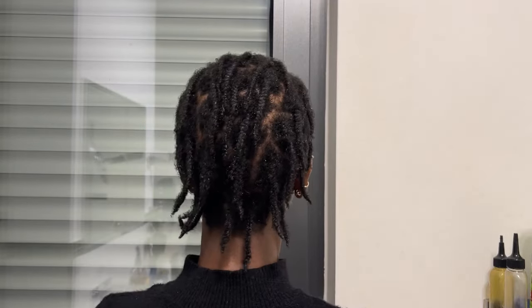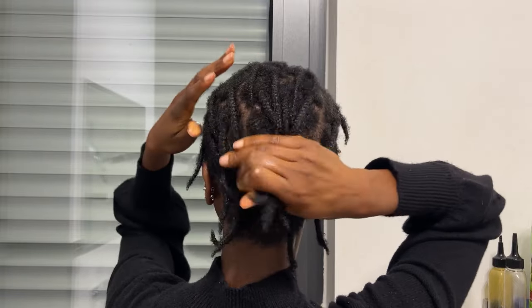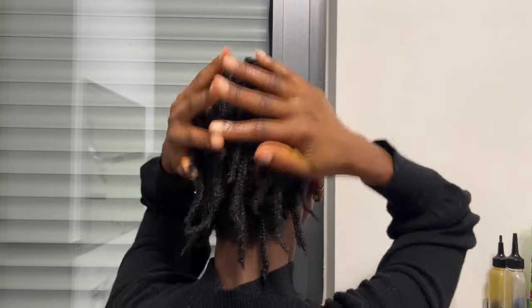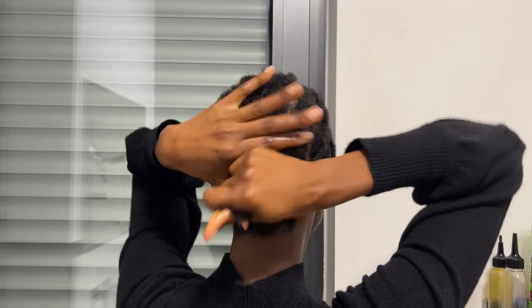And this is how I'm using this amazing hair growth treatment. This way, your hair is going to stay moisturized for many days without your hair drying out.